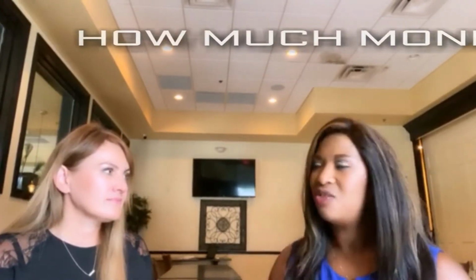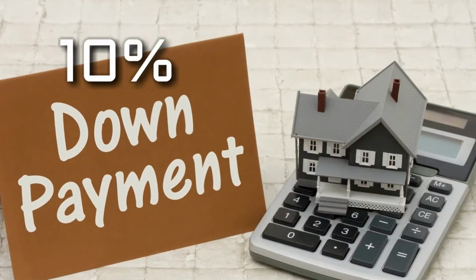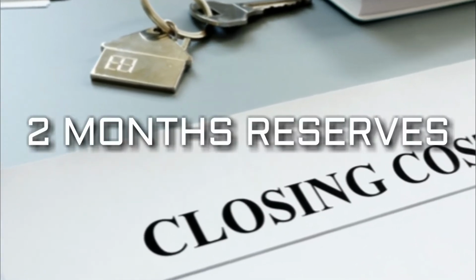What else is different as far as how much money they need, what kind of credit score they need, that type of stuff? Right. So if they do purchase as a second home, it will require at least 10% down payment and 2 months reserves for a new purchase. Okay. So in other words, they have to have 10% down payment, closing cost, and 2 months reserve for the new payment.